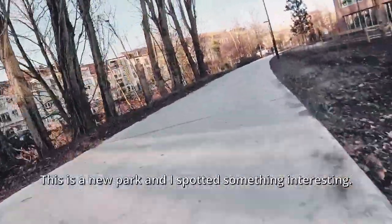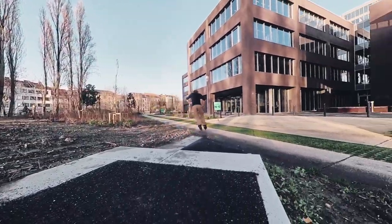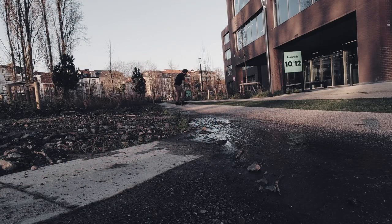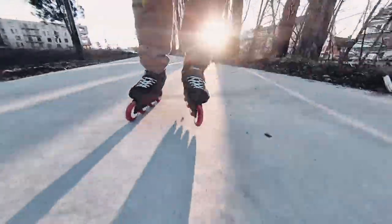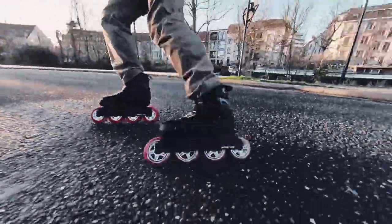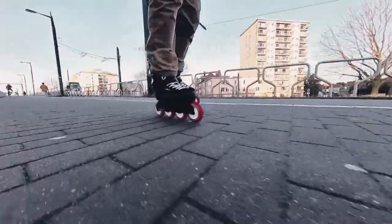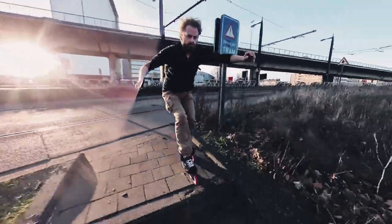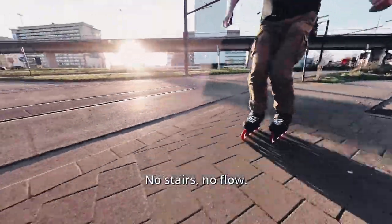This is a new park and I spotted something interesting. A set of stairs. I am very much into riding stairs. Stair rides are a crucial part of any decent urban skate flow. No stairs, no flow.